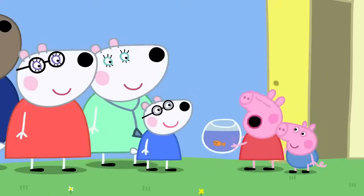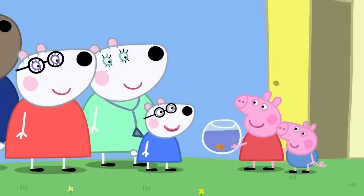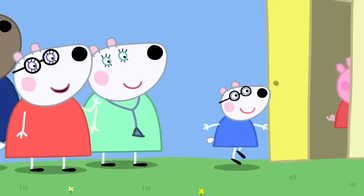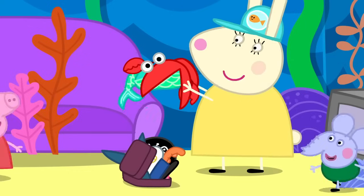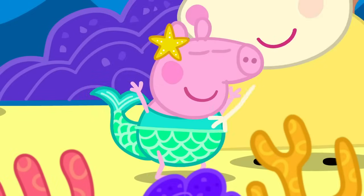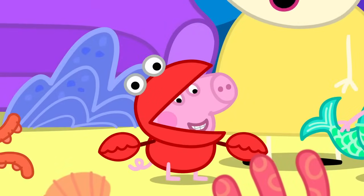Hello, Penny. Hi, Peppa. This is Penny Polar Bear. I never been to an undersea party. Bye, Penny. Have a lovely time. I've made costumes for everybody. You can be a mermaid, Peppa. Thank you. And here is a crab costume for George.